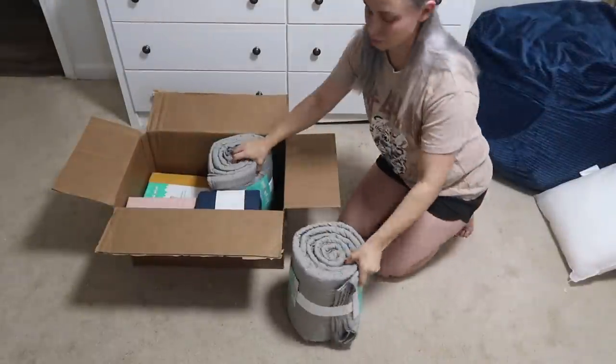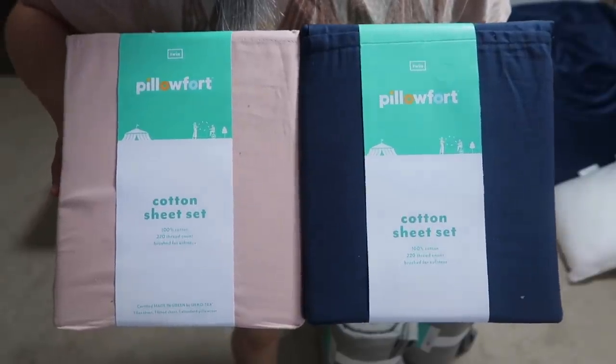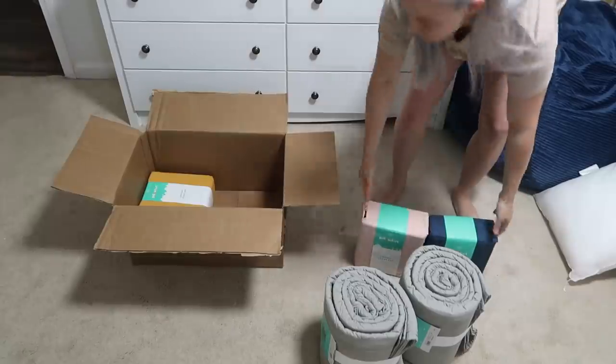So I got these two quilts. They're gray. I really love this gray neutral color. They're super thin, but they're also very warm and comfortable.